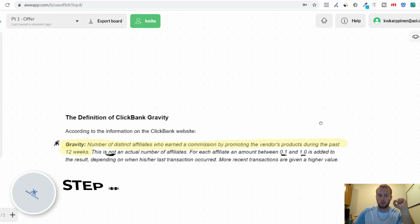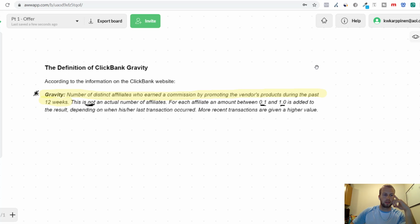And I took a screenshot from a website which had the best definition of gravity that I could find. The definition of gravity, ClickBank gravity. According to the information on the ClickBank website, gravity is the number of distinct affiliates who earned a commission by promoting the vendor's products during the past 12 weeks. This is not an actual number of affiliates. For each affiliate, an amount between 0.1 and 1.0 is added to the result, depending on when his or her last transaction occurred, the more recent transactions giving a higher value.